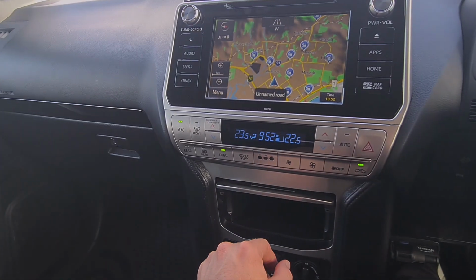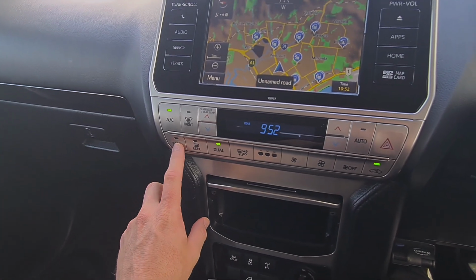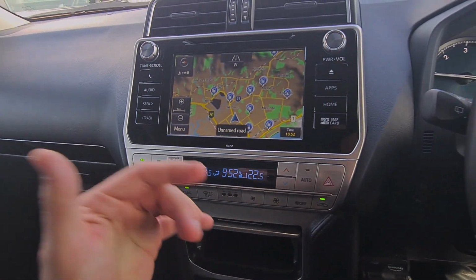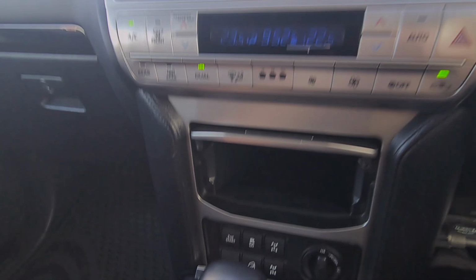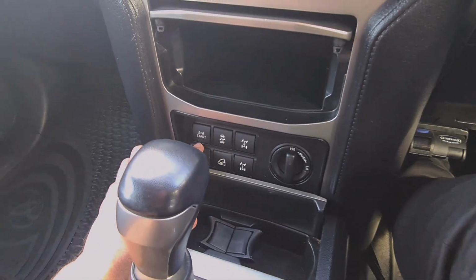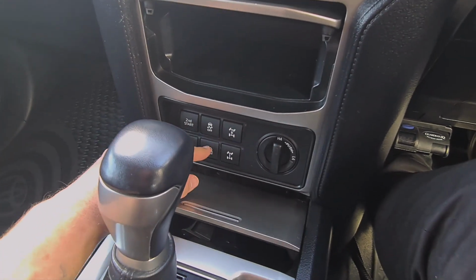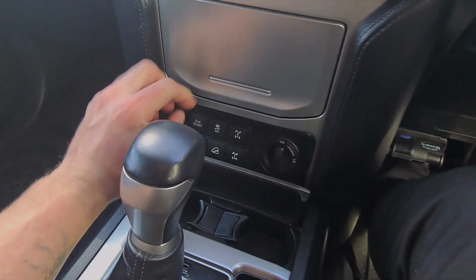Fan controls are all here. If it's just you driving in the car, no kids in the back or anything like that, you can turn that rear aircon on and off as well. So saves fuel, all that sort of good stuff. Heaps of storage in here. You get a second start to start off in second gear, four-wheel drive towing, things like that. Traction control, centre diff locks, rear diff locks, hill descent, which is basically a cruise control for coming down hills.